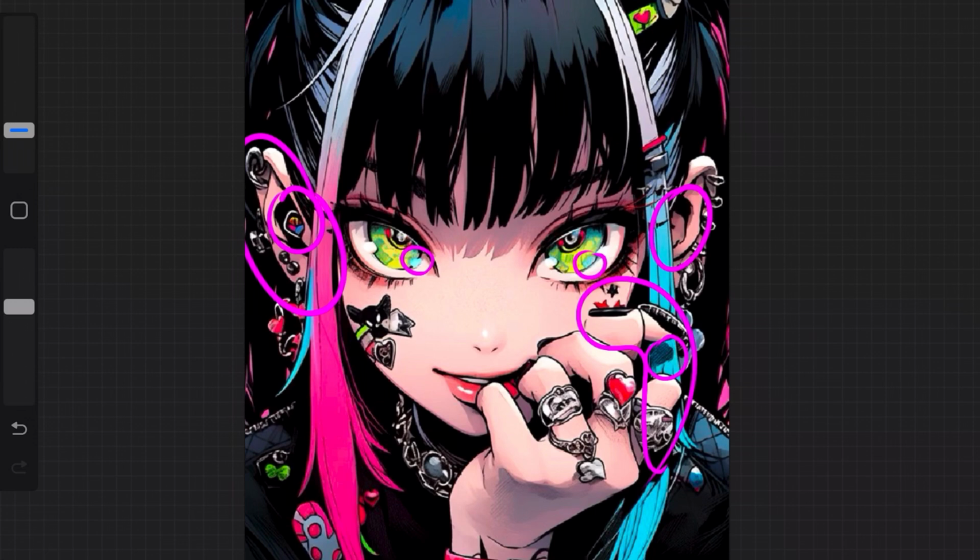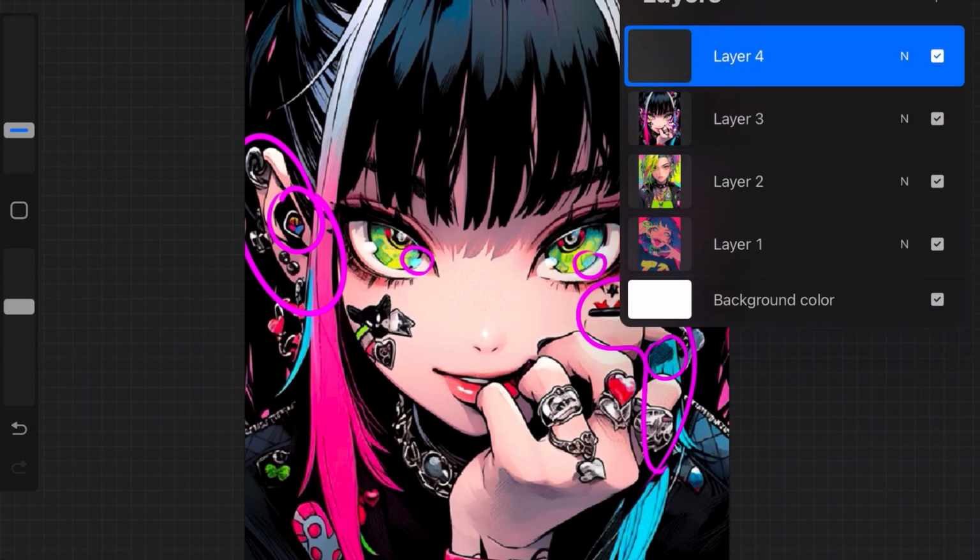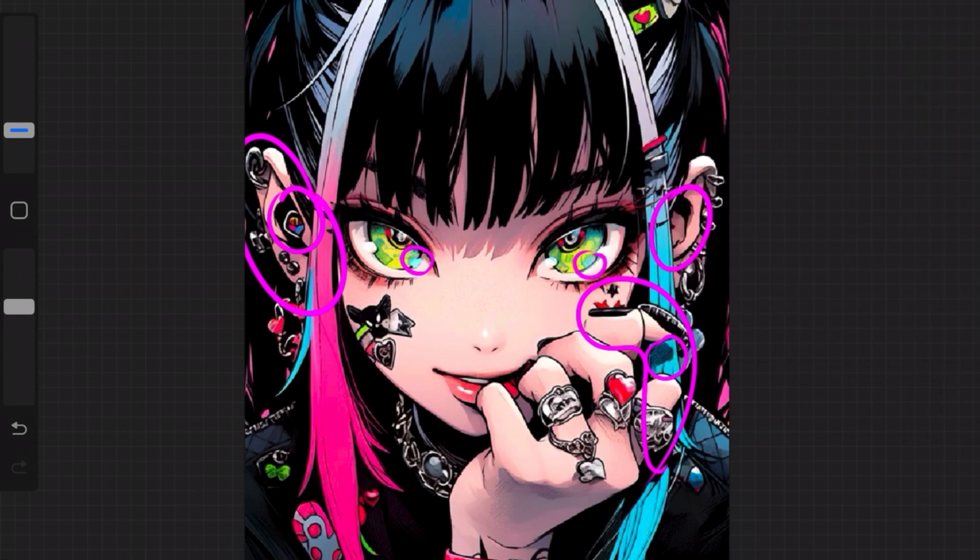Let's see, I'm looking around for some more stuff. Like I said, if you look over a picture too much, you'll get super nitpicky, and I'm not trying to be super nitpicky. I'm just trying to point out the glaringly obvious mistakes. So now that we've seen that, let's look at another photo. Let's get a new layer and look at something else.